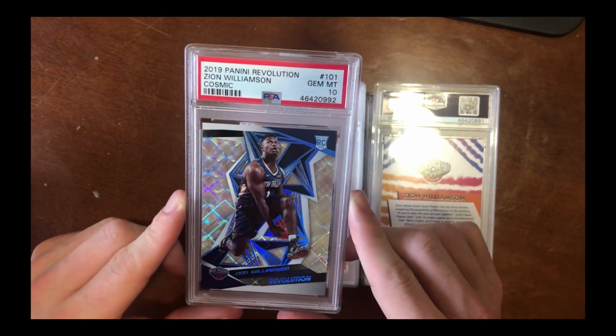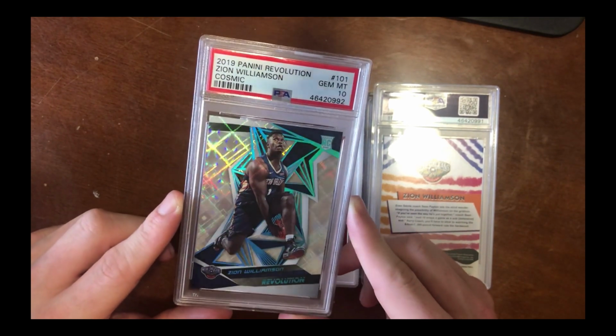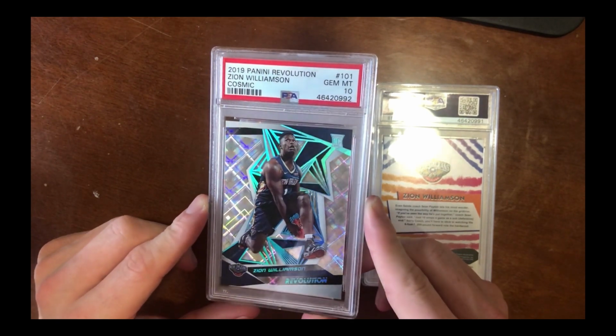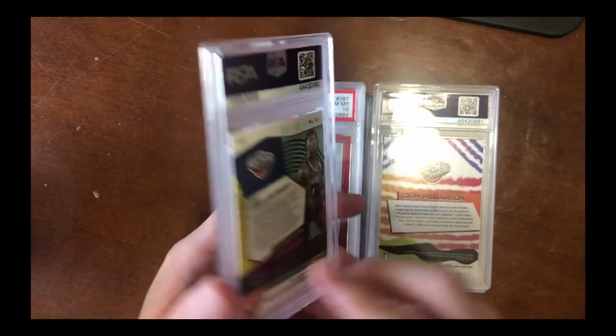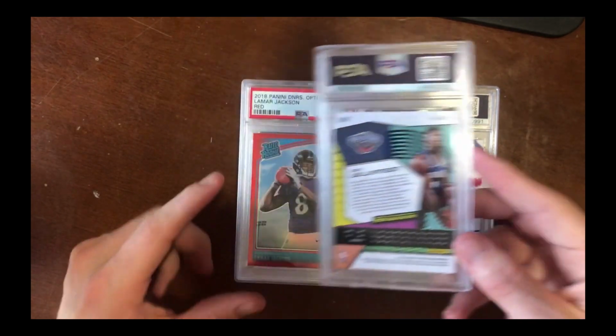I'm very happy that I got a 10 on this. This is one of the most beautiful cards. It's in the thumbnail for the mail day video that I did for this order. And this card is just gorgeous, man. It is absolutely flawless. Maybe the thumbnail for this video, I don't know. 66 of 100, just perfect card.